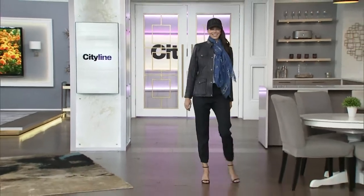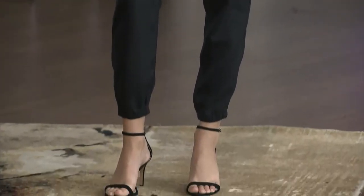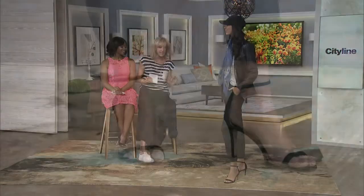This is for me. Isn't that nice? I saw the shoe and I said, oh, we got to put the shoe. It's about the shoe and the pant here in this situation. So it's a cargo jogger. It's like they took the sweatpant and made it look so sexy. When you put the heel on, it's just like, wow. And it gives you that tiny little ankle, the way it nips in there.